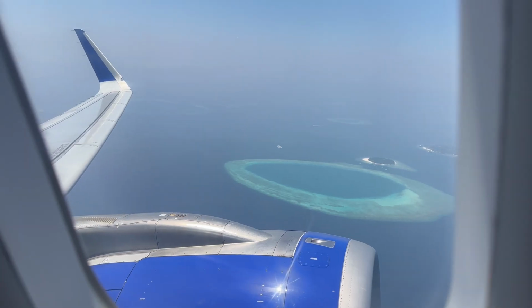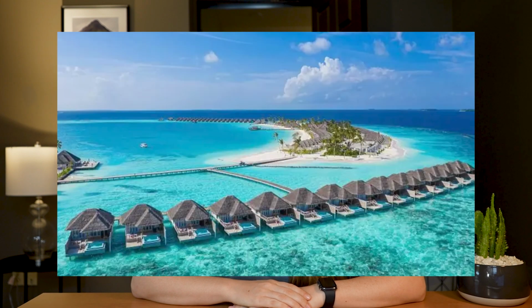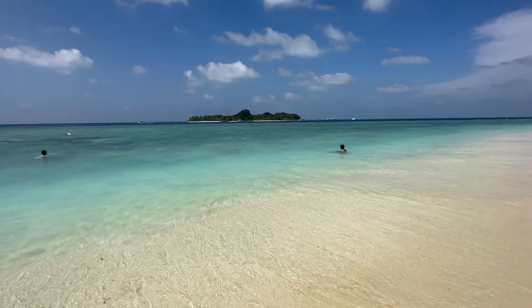The Maldives is an island nation made up of over 1,100 islands. And of these islands, approximately 130 are private resort islands. And these are the typical islands that you think of when you think of the Maldives. The overwater bungalows, the cocktails on the beach. But the problem is, staying on one of these islands will set you back a small fortune.